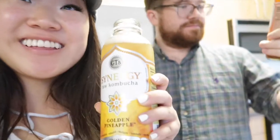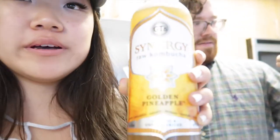Ooh. Ooh, I really like this. Good acidity. Golden pineapple, so good. I need to learn how to better hold this camera because right now I'm like, hi. Good, right? That is delightful. I know. Wait, let me have another sip.